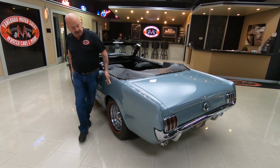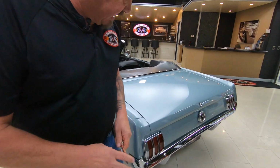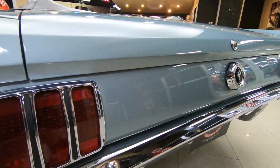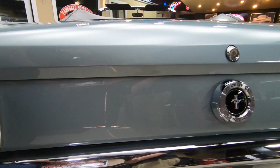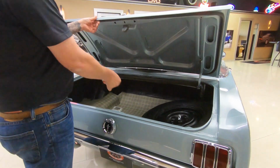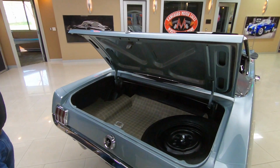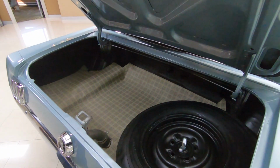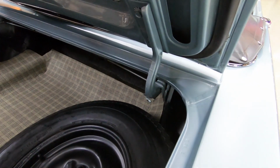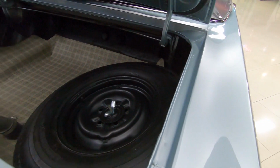The paint on it is just beautiful. Like I said, you're gonna have people following you around. Look at all the chrome back here. Everything is looking sweet. Get inside the trunk here. Look at that. Looks like brand new in there. All the finish work, all the detail, everything looking sweet.